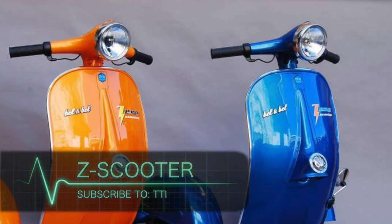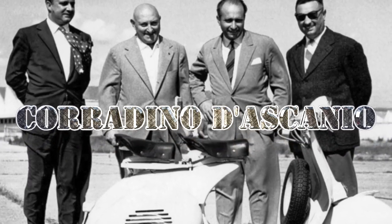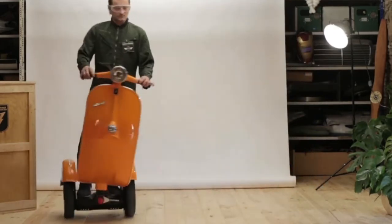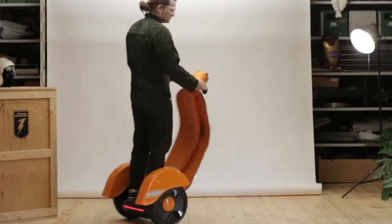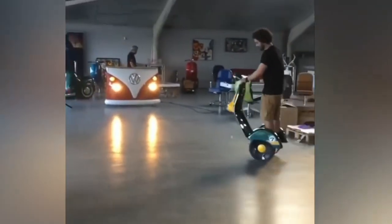Z-Scooter. Meet the Z-Scooter, inspired by the original design of Corradino D'Ascanio. The scooter is one of the first self-balancing scooters ever. This aesthetic vision could be the future of scooter design worldwide. While this scooter looks vintage, it has modern elements such as zero emissions.